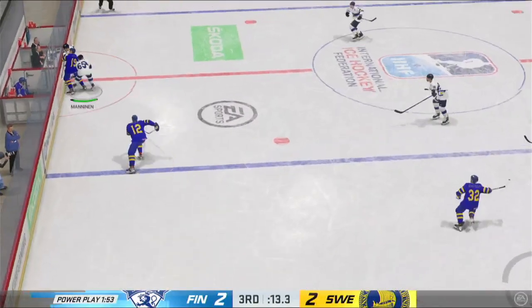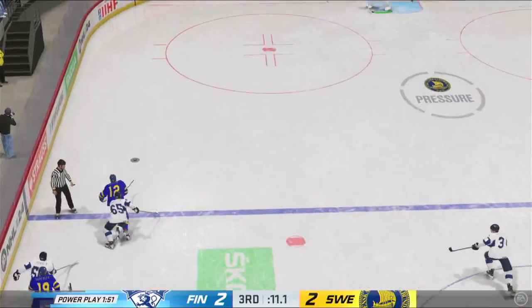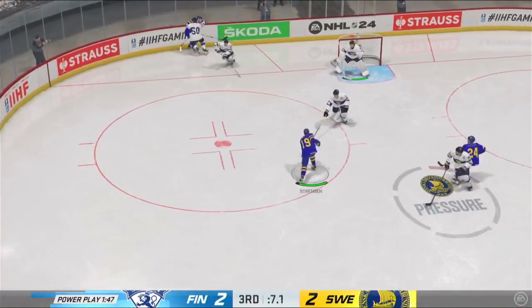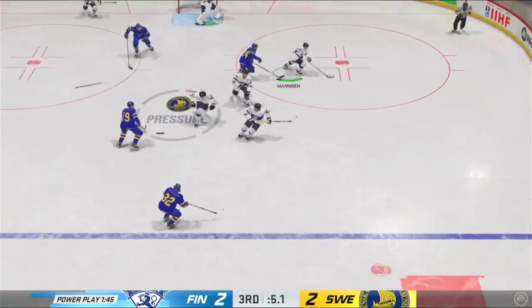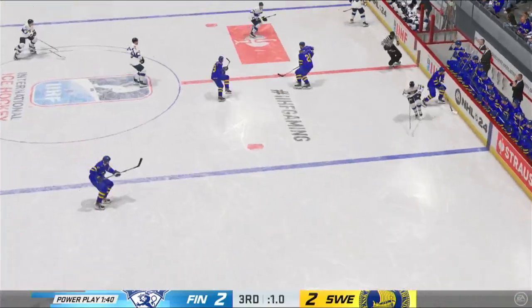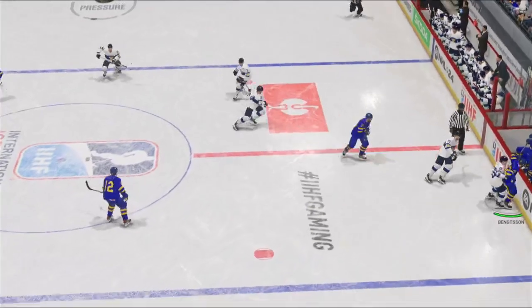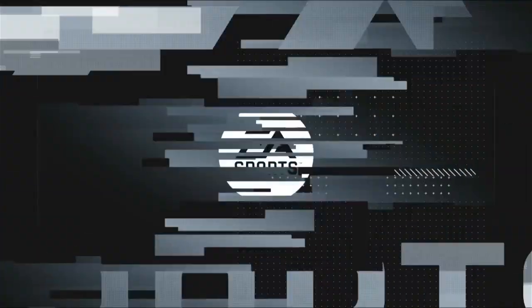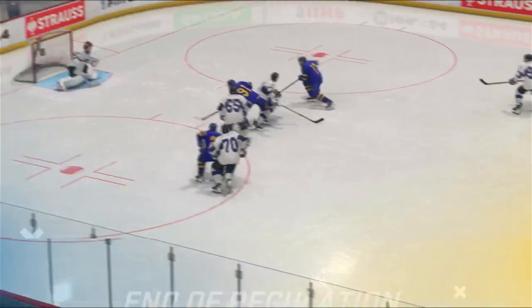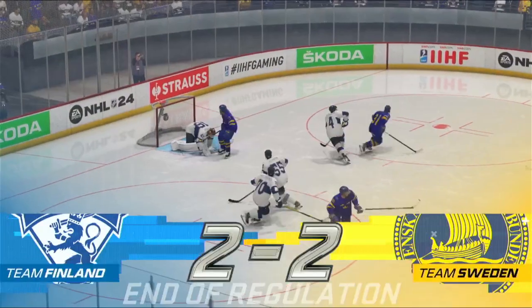Gets it out of his own end. Grabs the puck at center. Nemeth's got it along the wing. Off his stick! And it goes off a stick and off to the side. There's the horn. That means overtime is looming. Both teams will refresh, and we'll come back with the drama next.